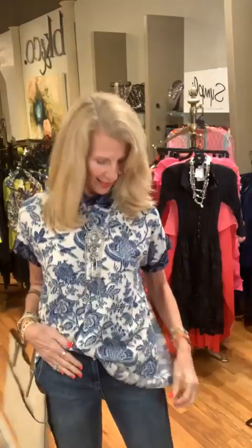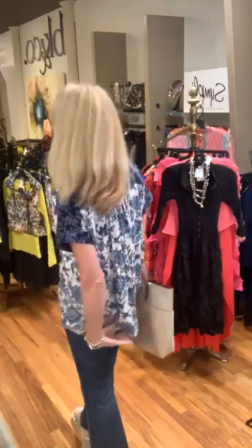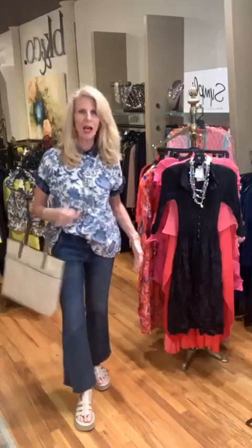What is really great about this blouse is it's not a blouse. It's a knit fabric, so it has stretch, so it feels so wonderful and soft on. Just lots of movement. You're not going to feel restricted in any way. I love this top. It is so, so cute. Comes down at the back. It's just a great length. You know, I love it.